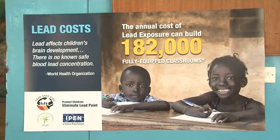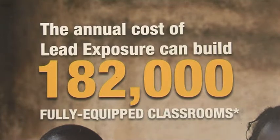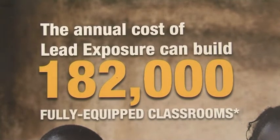Widespread childhood lead exposure from decorative lead paints is also associated with high economic burdens and is a significant impediment to the achievement of a country's economic development objectives, particularly in low and middle income countries.